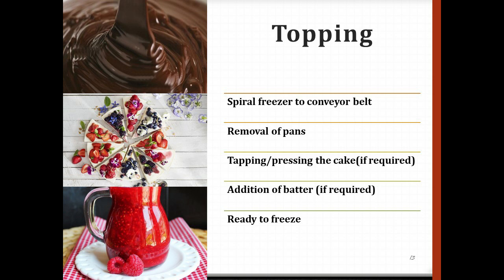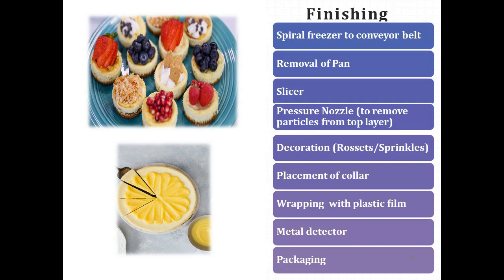You just have to see the cake after the oven, the cooling down temperature will be there, and after that it will go to the spiral freezer. Definitely everybody knows, if we cook the cake in the oven, we need to cool down the cake to room temperature, and only then can we put the frosting or any other decoration. After that, we have the finishing section. In the finishing section, we demold the cake. Like from the pan, we have to remold. And as I told you, it will be in a spiral freezer.